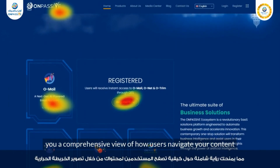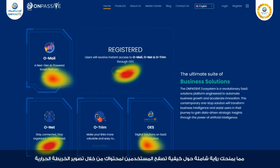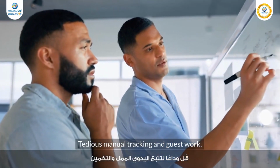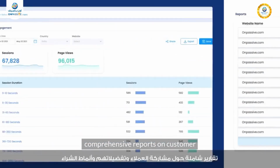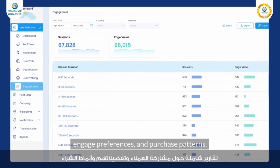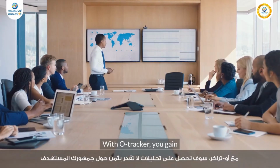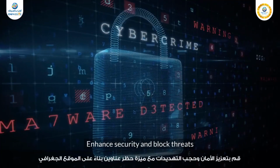you a comprehensive view of how users navigate your content through heat map visualization, replacing tedious manual tracking and guesswork. OTRACKER automates the process and provides you with comprehensive reports on customer engagement, preferences, and purchase patterns. With OTRACKER, you gain invaluable insights into your target audience, enhance security, and block threats.